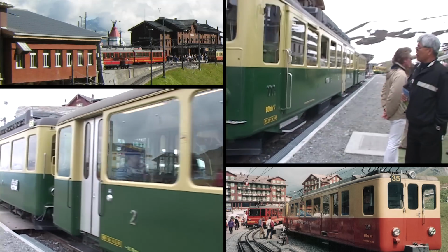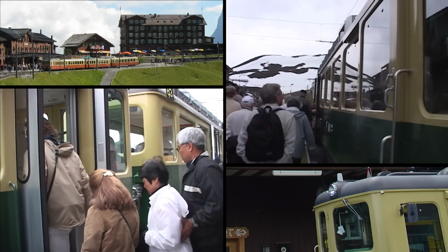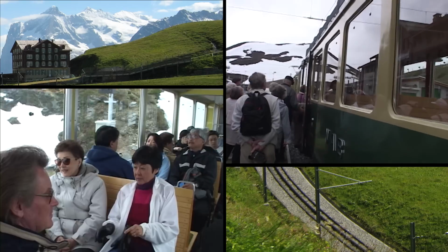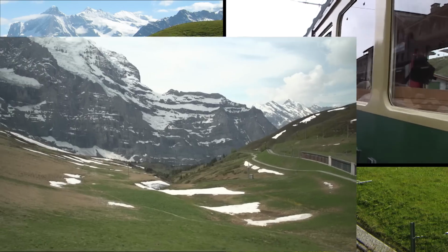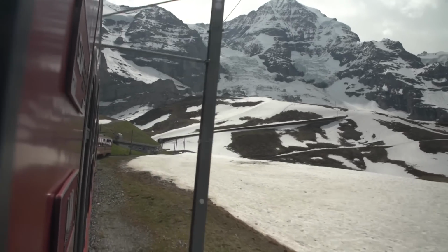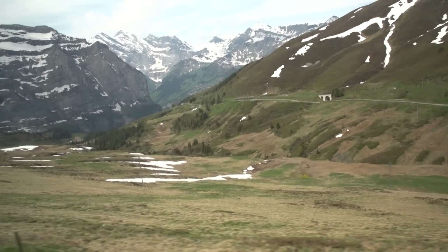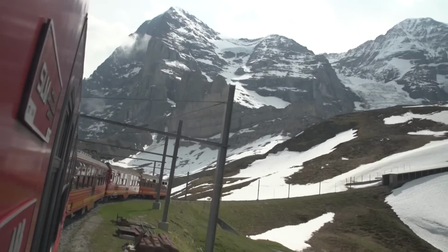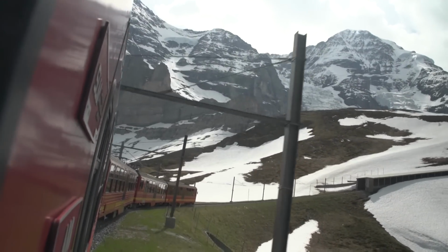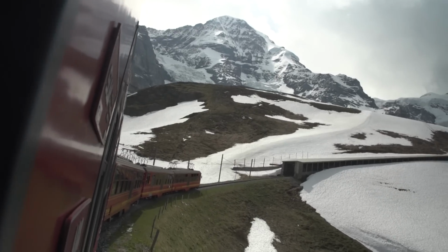Now it's time to get on our train and go. The final leg up to heaven on earth. You can reserve seats on this leg or just hope that it's not crowded and buy an open ticket. This rail line from Kleine Scheidegg to the Jungfraujoch is 100 years old. It's one of Europe's great engineering wonders. It's the world's highest subway because it goes into the mountain and climbs through 4 miles of tunnels inside the rock. The beginning of this rail journey is not underground.